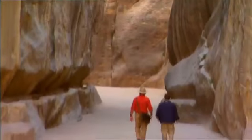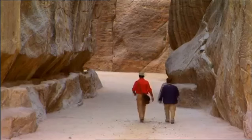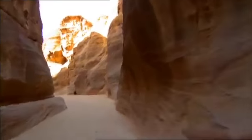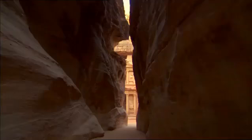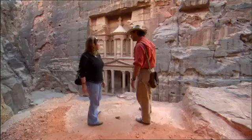As we near the end of the Siq, the prince explains the Nabateans created a majestic scene in the rock, designed to humble and impress all foreign traders who entered. Check this out, Josh. It's really the most beautiful thing in Petra. It's absolutely... Has any treasure ever been found there? Well, this building is a treasure. Okay, archaeologically speaking. Yeah. Shall we?